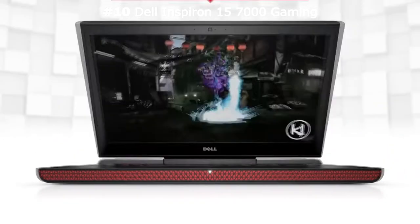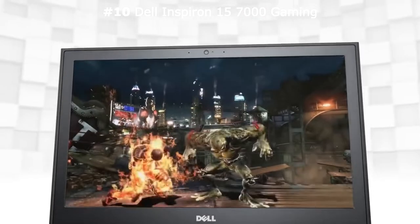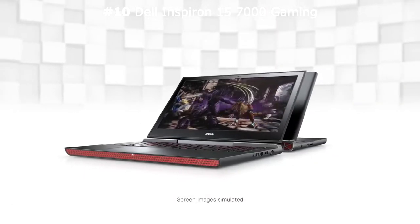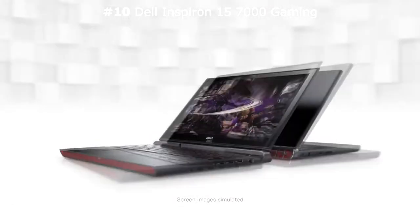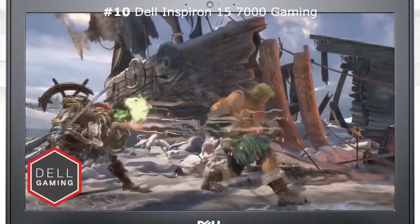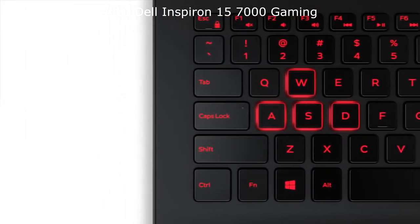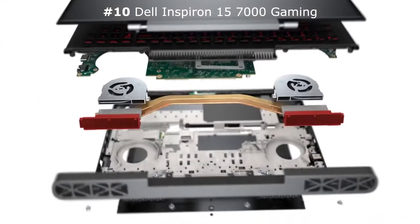Get ready to game on Dell's newest gaming laptops. We pack them with power, like Intel Core i7 quad-core processors and Nvidia GeForce. That means you're getting heavy-duty graphics and bold, brilliant gameplay. Even our WASD full backlit keyboard makes for smooth, comfortable gaming anytime, day or night.